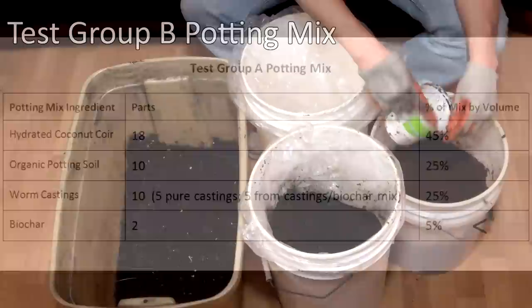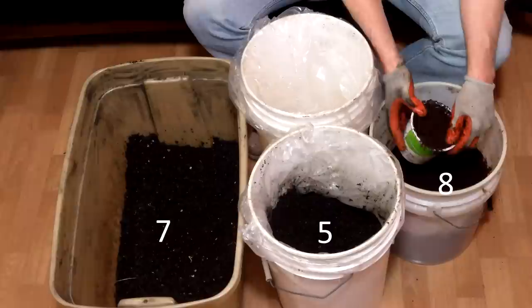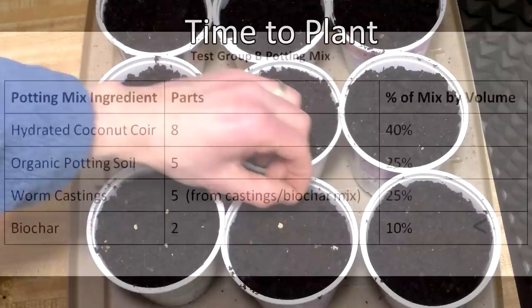I prepared the test group B potting mix by blending 8 parts hydrated coconut coir to 5 parts organic potting soil to 7 parts of the castings biochar blend, which is 5 parts casting and 2 parts biochar. This resulted in a mix that is 40% coconut coir, 25% organic potting soil, 25% worm castings, and 10% biochar. With the potting mixes ready to go, I started planting.